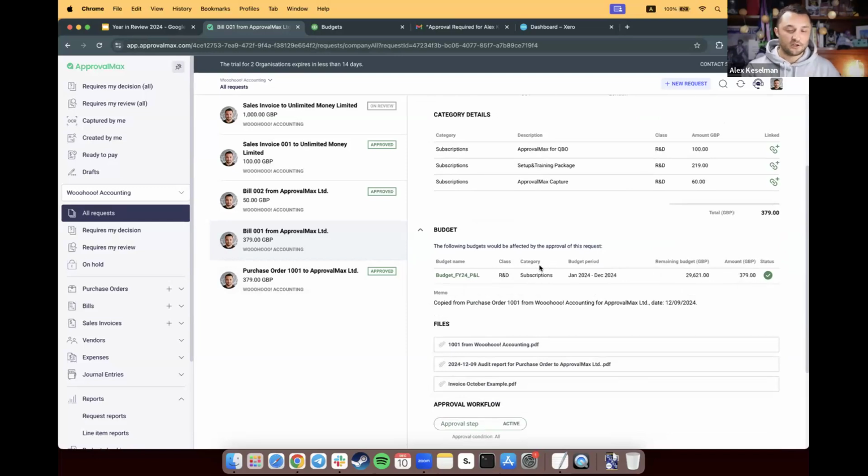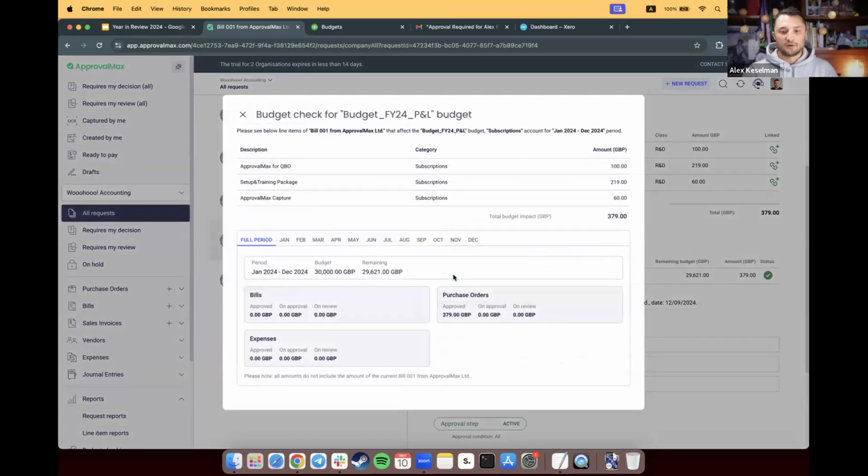If you want to dig into the numbers a bit more, you can always click on the budget itself and it will show you a much greater picture. It shows you the overall picture in terms of the budget, how much you have, like the remaining balance, how much money you've spent on the bills, on purchase orders or expenses, or how many of these requests are still on approval or on review. So I have a full picture of what is going on, including a month-by-month expenditure.